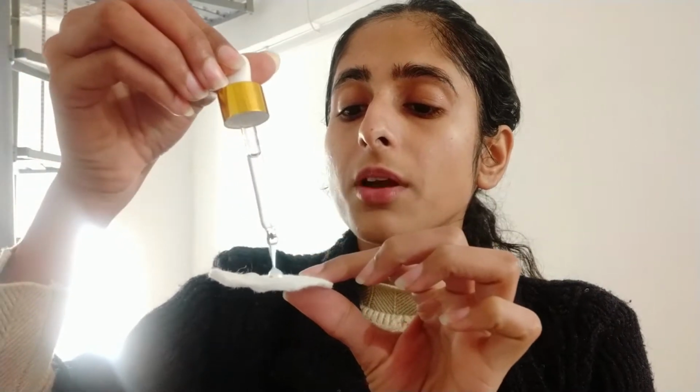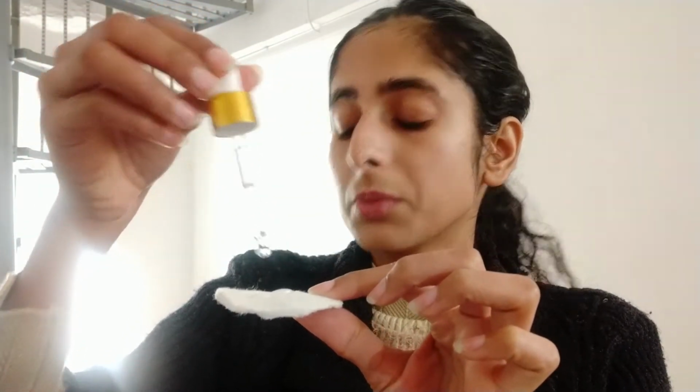Okay, here you can see I also have some whiteheads and some pimples, acne coming up. So, well, there are a lot of ways that one can treat this. And why am I going with the peel? You must be thinking.